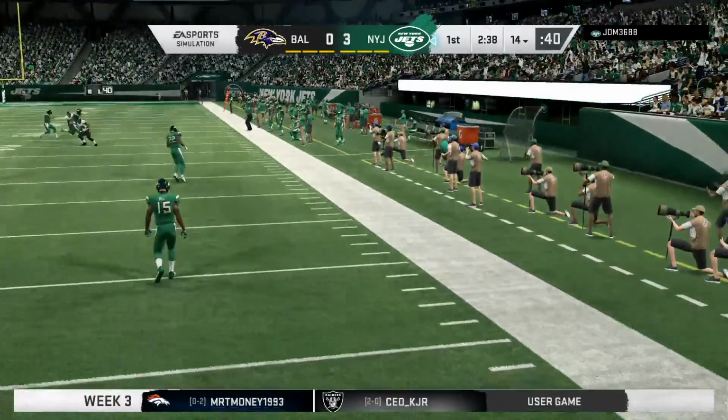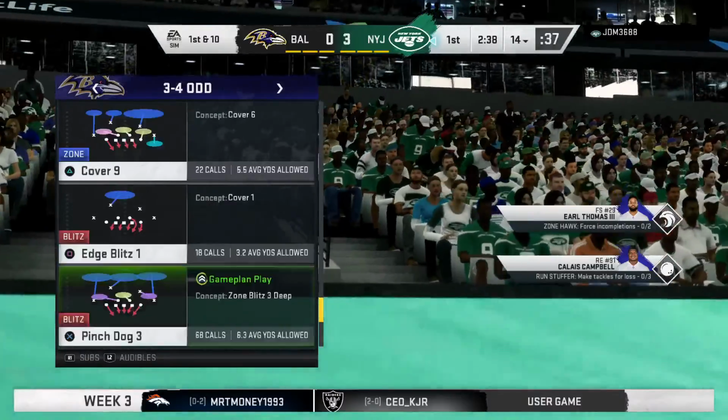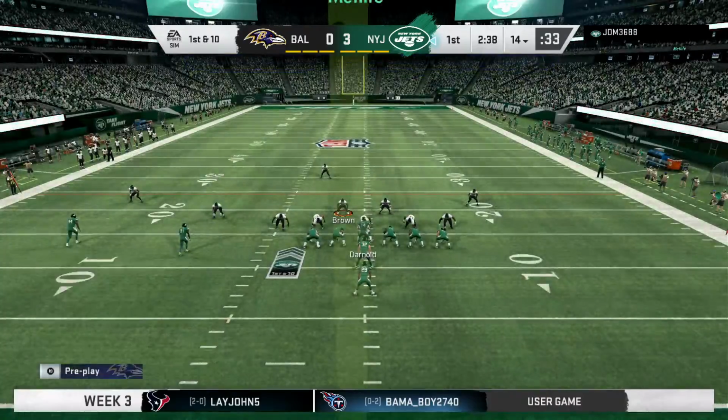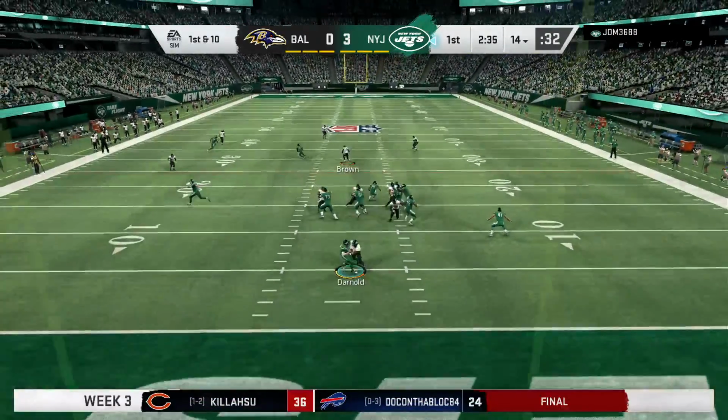And they won't risk defending a return here. That one's out of bounds, and it'll be spotted at the 14-yard line. The New York offense taking over for their next possession. They've got a 3-0 lead and the football as they start 1st and 10.